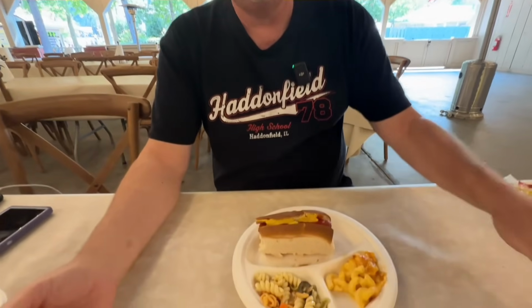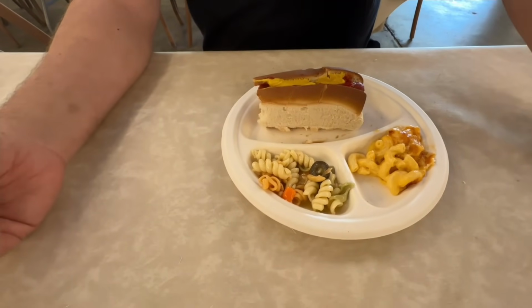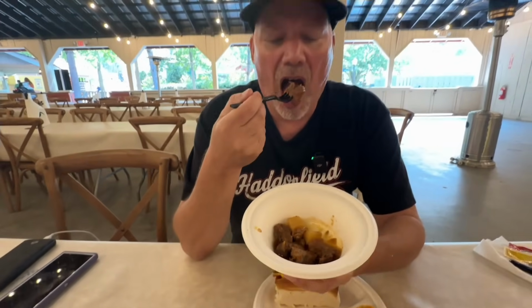That's about all you can say about it. And it has a nice Italian dressing on top of it. You can really taste that. And probably the hit for the day would be this beef stew with all this beef in it. That beef is just so tender.